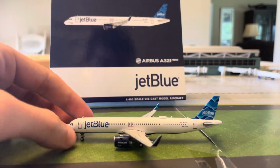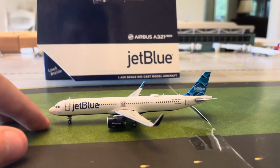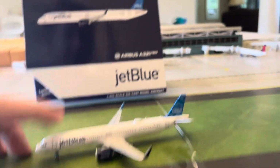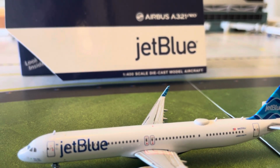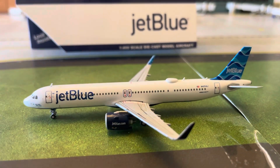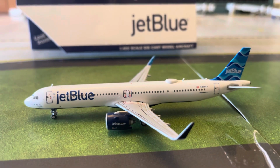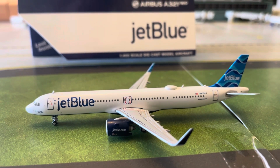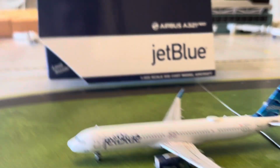It's got the regular JetBlue livery. I needed a modern JetBlue plane because my other JetBlue is really old, and I needed a regular livery JetBlue with the big titles instead of the small titles. Yeah, I just like JetBlue in general. I want to get as many liveries as I can.